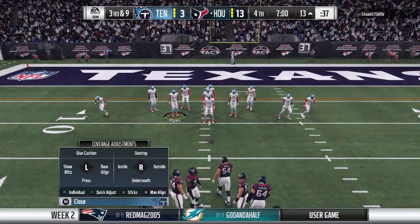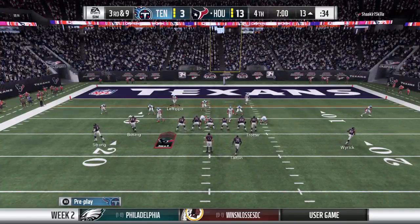The Texans on 3rd down. They've been very good, 5 for 7 thus far. This is 3rd and 9.